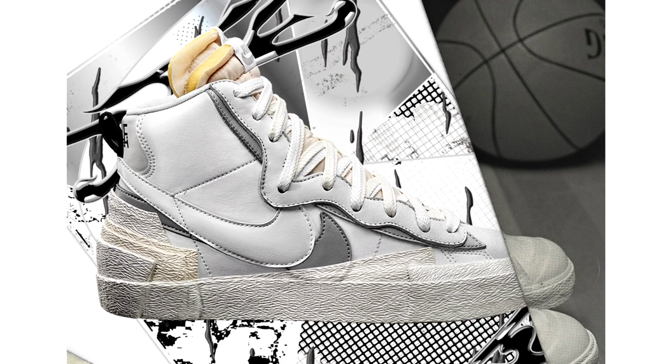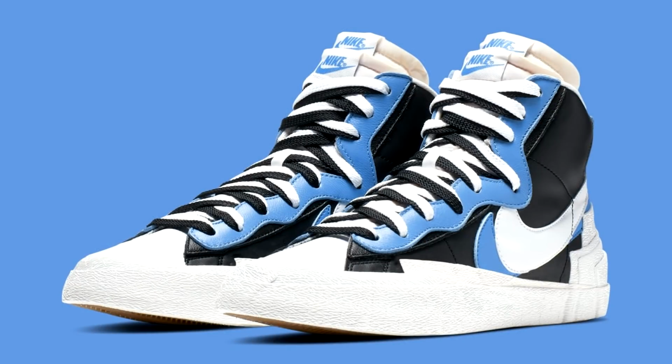Coming in at number 4 is actually a pair of sneakers I do own. I completely forgot I had these because I had them in the box tucked away. But number 4 is the Nike Blazer Sekai collaboration. Now they've released 4 different pairs of the Nike Sekai Blazer. They have the black and gray one, they have the triple white one, or is it white and gray? I think it's triple white. They also have the blue with 2 shades of blue and that orange pair as well.